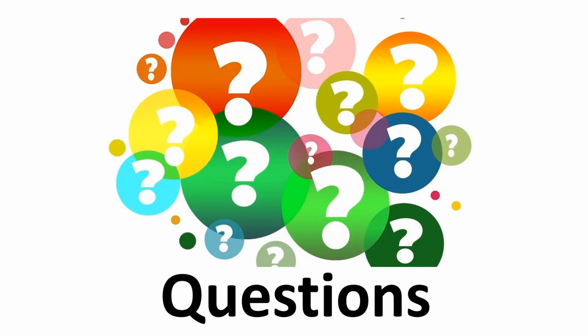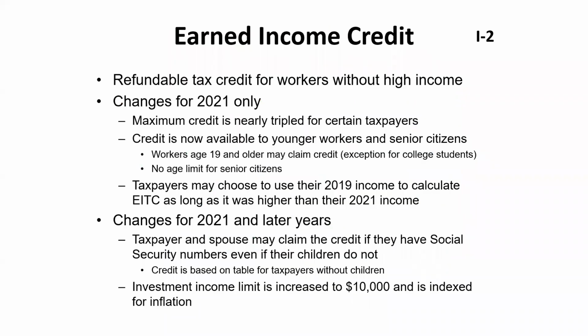We'll have some time here at the end of the presentation, but I wanted to get back into a couple other big ones and really kick it off with one of the largest credits, the earned income credit. One of the big things we see in credits: this is a refundable credit. This credit is probably responsible for more refunds than any other element on the tax return, especially for VITA. A lot more information can be found in the Pub 4012.